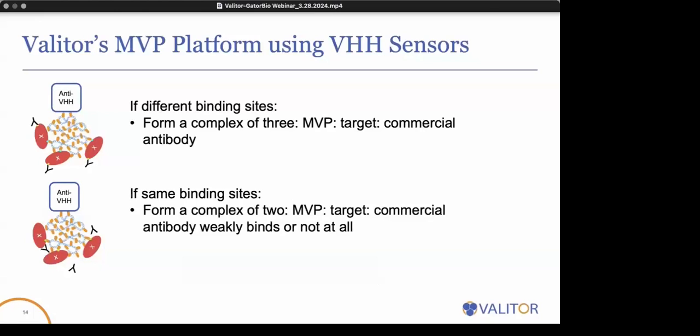We expected two possible outcomes using this BLI method. The first being, if our antibody and the commercial antibody had different binding sites, then it would form a complex of 3. This should then produce 3 main curves, each representing the loading of the MVP, the target protein, and the commercial antibody.